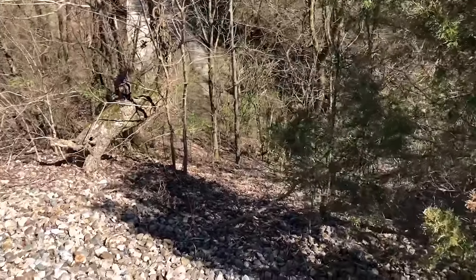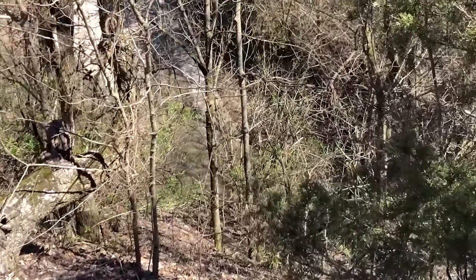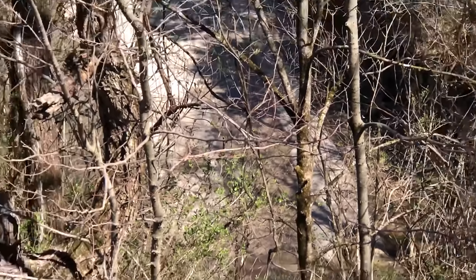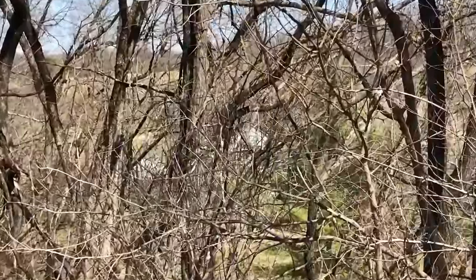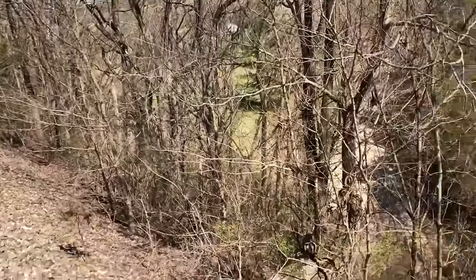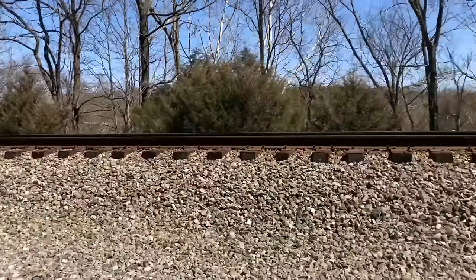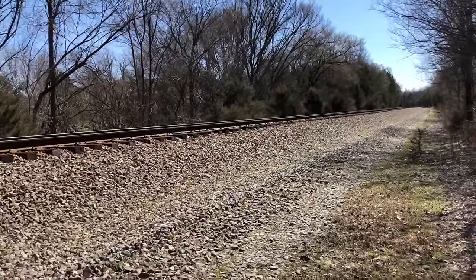Here's the other side of the track, looking straight down towards the road. That is way too steep. There's no way I can get through there. And that concrete, that's the road with the water on it. That is the road right there. And there is a house right over there. So I am right directly over top of the road right now. You can tell there used to be two tracks here. So it's like a little gravel lane where the other track used to be.